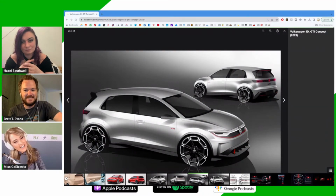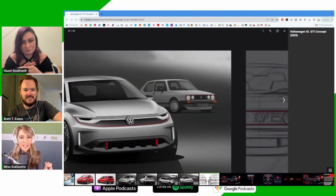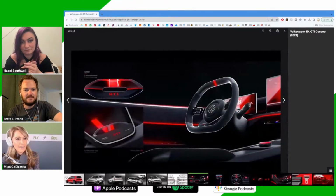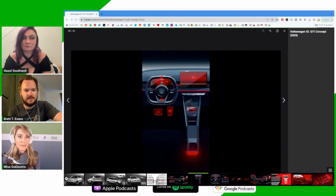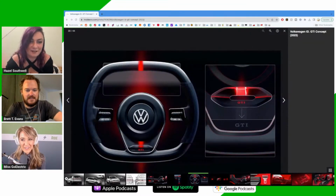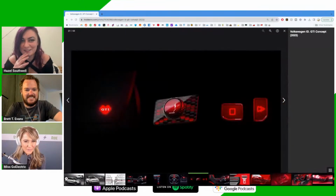It is still on the lines of the ID DNA, I would say, but I love how they combined the GTI design with it to make it not feel so rounded and soft, because a lot of the ID products are very that way. This looks a little bit more aggressive, which is what we want with this car. So I don't know, I loved it, and I had to bring it up. Sorry for going rogue a little bit, but I just loved that one.